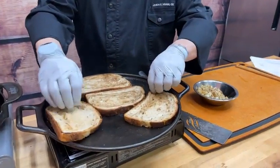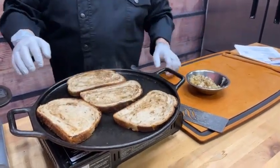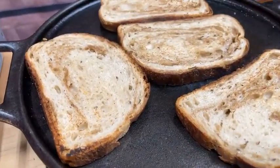Any questions? Anybody have any comments? Look at that. Marble rye smells incredible in here. I will tell you that. Right?